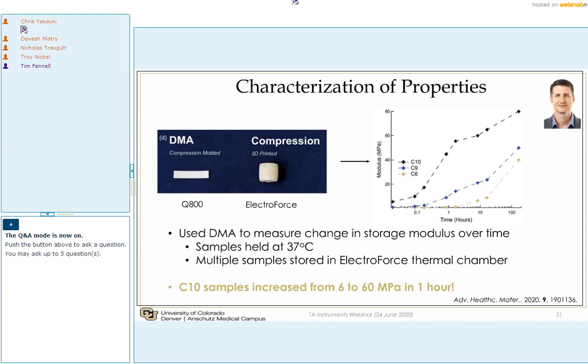From the scientific standpoint, what we found is that one of these spacers, the one labeled C10, showed the fastest rate of increase in modulus. Within about the first hour, it increased from about 6 megapascals to 60 megapascals. And so we saw that just by changing the chemistry, we could control that rate of crystallization and try to get it approaching a pretty stiff modulus within a short time period.